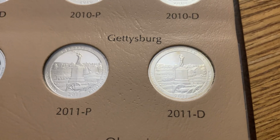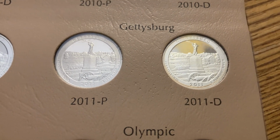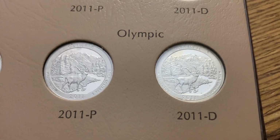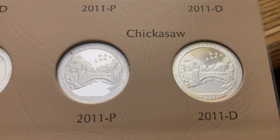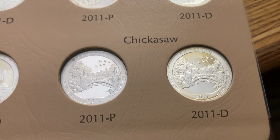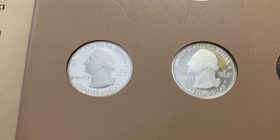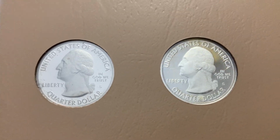And the national parks are very different than the statehood quarters, in my opinion. I think the national parks offer a bit more intriguing curiosity and history between the national parks in our country versus the statehood quarters, where we can basically guess what the theme is or what that state is known for. And I'll just show you the obverse of these, so you get an idea.